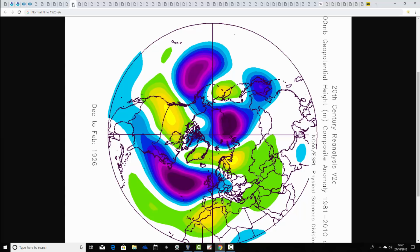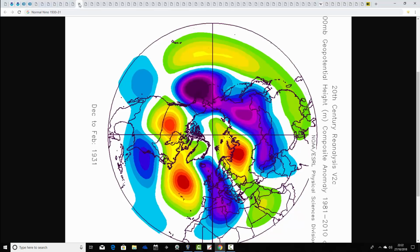Then we're through to 1925-1926. Again, it looks like we're into quite an Atlantic-driven type pattern with the flow coming through like that in the winter of 1925-1926.